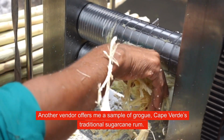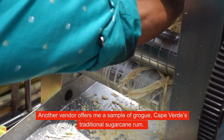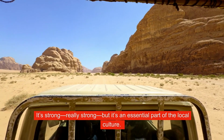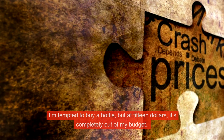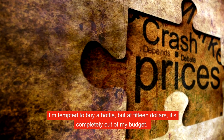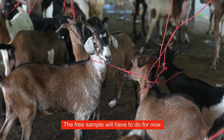Another vendor offers me a sample of Grogue, Cape Verde's traditional sugarcane rum. It's strong, really strong, but it's an essential part of the local culture. I'm tempted to buy a bottle, but at $15, it's completely out of my budget. The free sample will have to do for now.